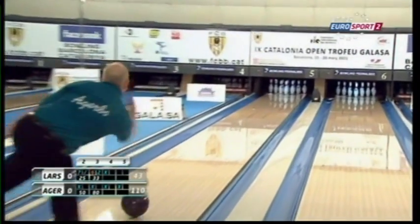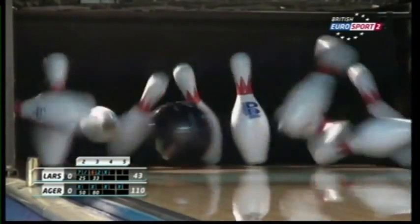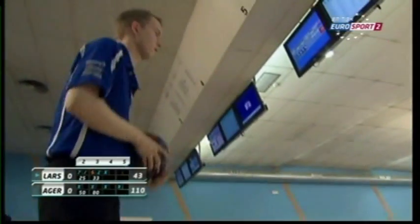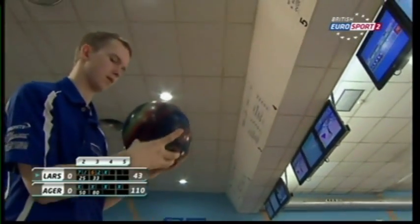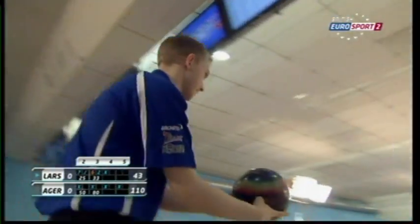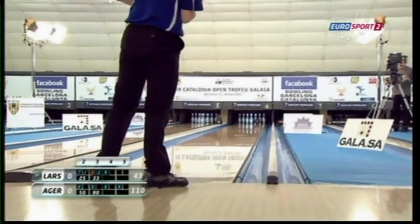Four strikes in a row for Jesper, and you can see the lead he's got on the score sheet there. It's 60 plus ahead all the time. He's running out of frames. Staying with the same ball, so he's decided that this right lane might react a little better with this ball. Tightens up his line a bit.